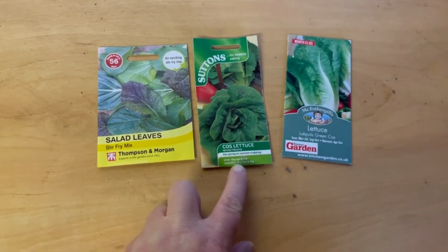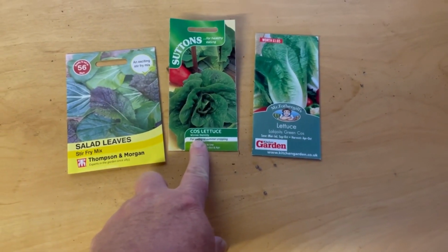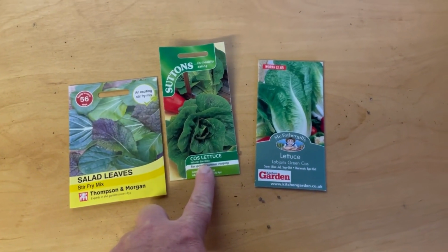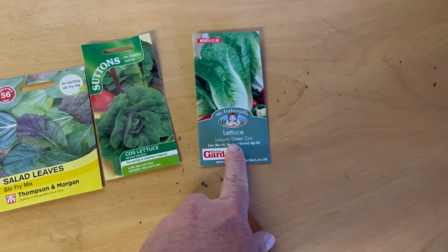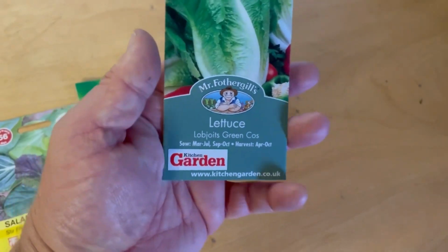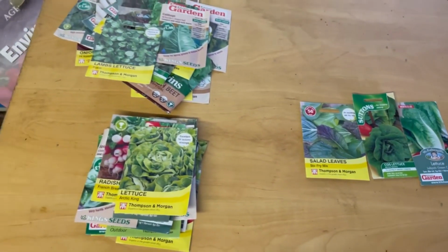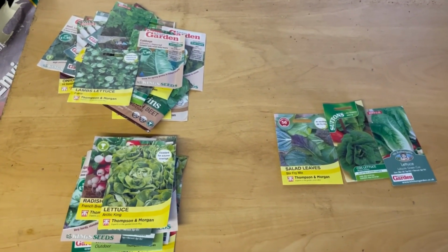Next one is a cos lettuce, and this one I usually keep in the polytunnel, but I think I might actually put them in between where I'm going to put my leeks in the raised bed. And also another lettuce as well. This one most definitely will be in the polytunnel. It has done me well in the past, and it's going to do me hopefully very well this winter. But overall, that is the seeds you can sow and grow in August and September.